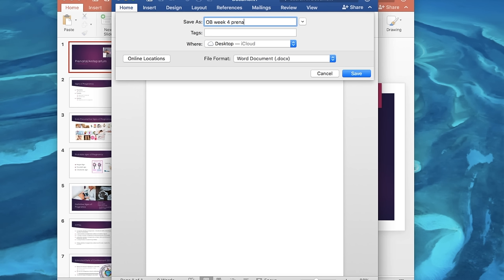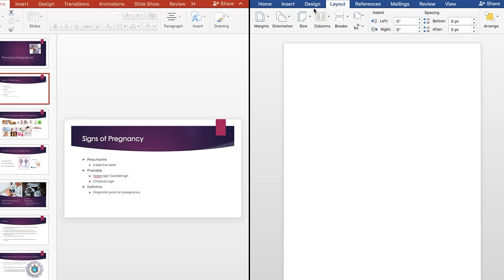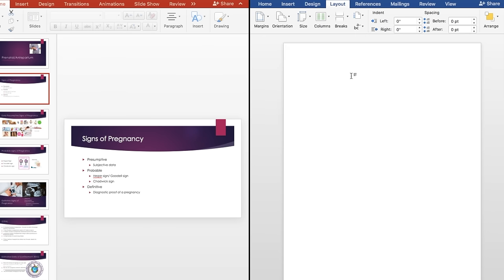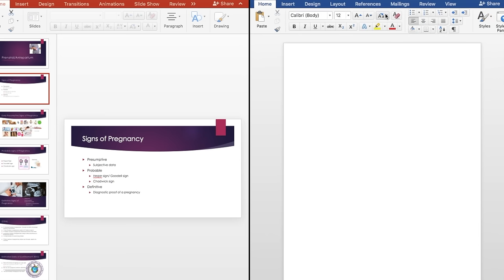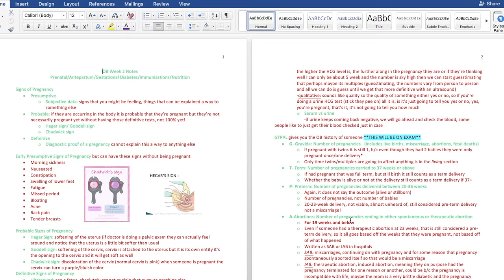So it has the class name and the week and also the name of the section that I am working on. What I like to do is adjust the margins, and I do all of this on Word, as you guys can see, and I adjust the margins so I can get as much as I can onto the page. I just copy and paste every single slide from my PowerPoint and I put it into my Word document.